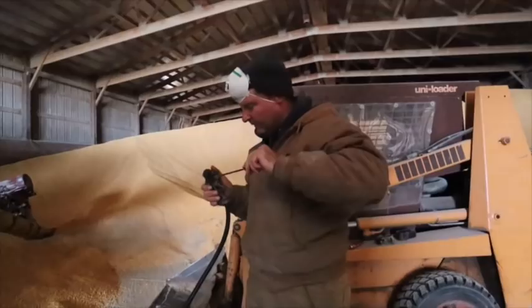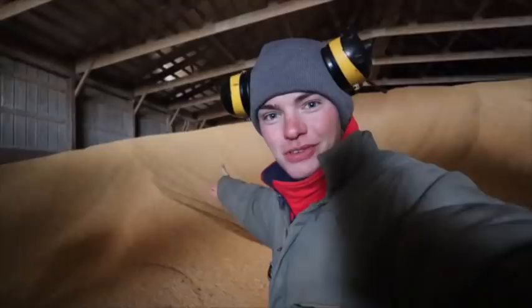We figure here in the big machine shed, we got about 60,000 bushels worth of corn. We like to get this out right away because we can't blow air through it. So if it gets a hot spot in it, we really don't have much of a choice but to kind of let it bask or get it out of here. And it's also nice to get this empty right away. That way we have the machine shed to store our equipment inside.